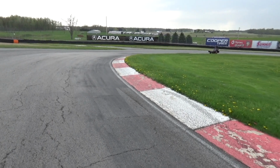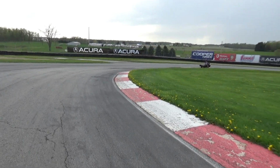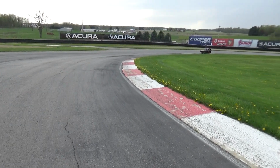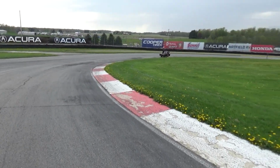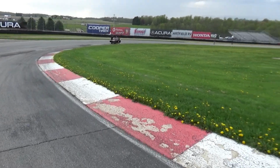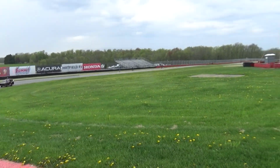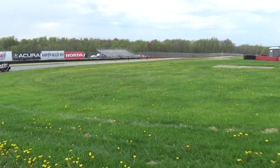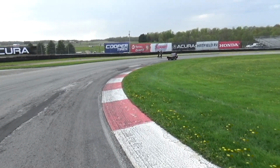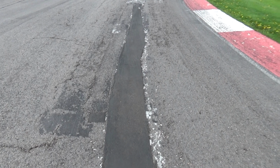But here's where it gets fun. Right now we are going downhill. And if you get a good run through here, you will set yourself up for the long backstretch over there. Everybody else is walking. We're going to get to the edge of the yellow curb right there. We're going to shut the video off until we get to the starter stand.